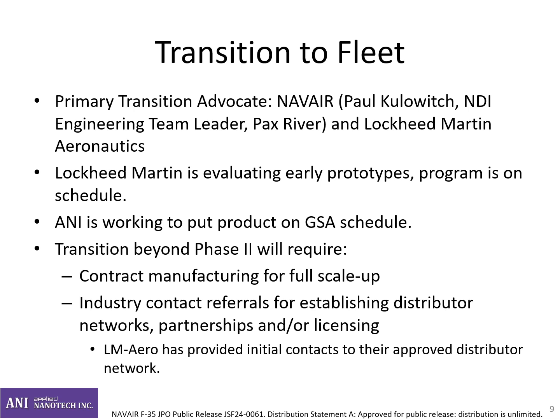Other products are anticipated. Transition beyond Phase 2 may require contract manufacturing for full scale-up, depending on demand levels, and industry contact referrals for establishing distributor networks, partnerships, and/or licensing. Lockheed Martin Aero has provided initial contacts to their approved distributor network.